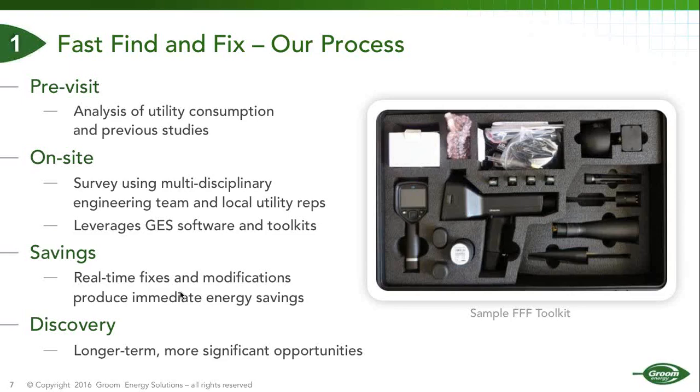You've got, not featured here, an amp clamp and some temperature and relative humidity loggers, some data loggers. During the fast find and fix, we intend to make a big splash and take a lot of feedback from the customer in terms of what areas and what systems they want us to focus on.